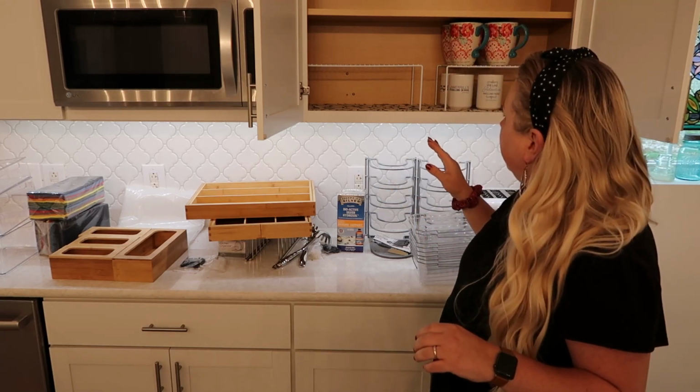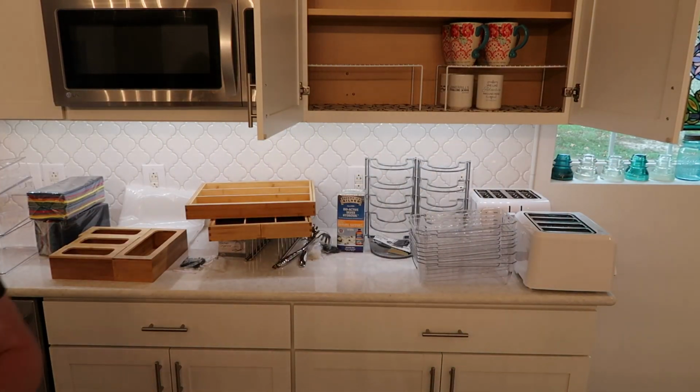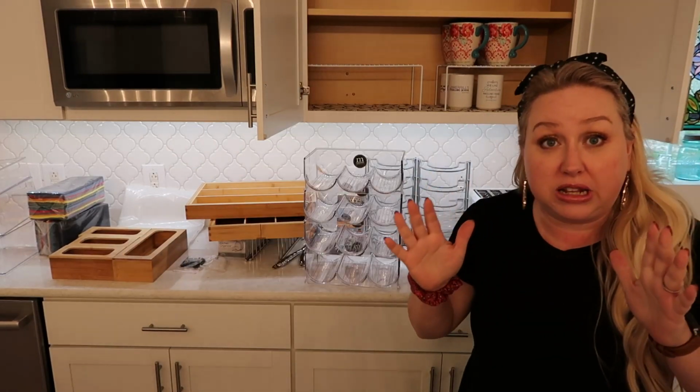So, of course we have stool situations. I have a lot of coffee cups. Coffee cups do make me happy. Okay, I have to run and get a ladder now.